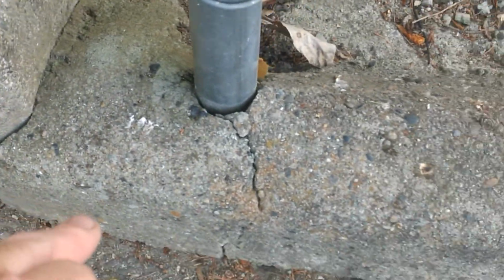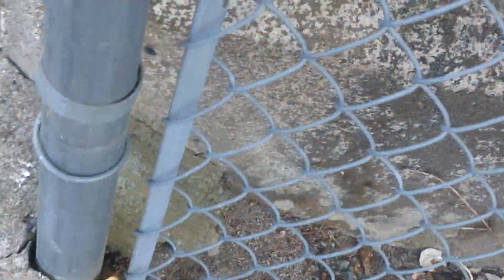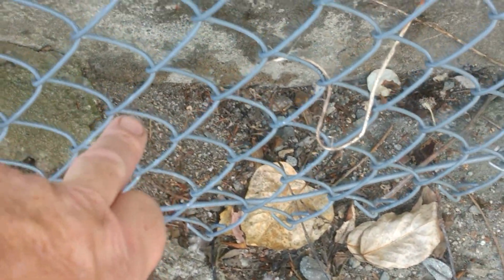You see that gappage going on there. You see this one going on here. This is all new. That is getting wider. Even if I tap on this hard enough, you can feel movement in this part of it. Anyways, right along that edge there, you see a nice shadow line there of change. Dirt shadow line sort of thing. These gaps are becoming wider.